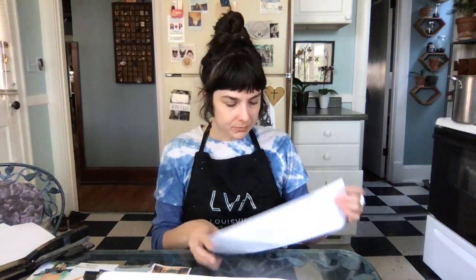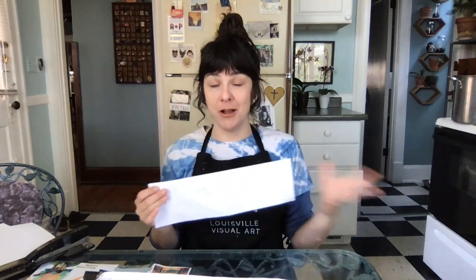So remember, you're going to have to fold all of these. If you make a run of like 50 zines, by the end of it, you're going to be whipping them out, putting them together, just bone folding them, and they're going to be perfect. And you don't even really have to think about how they go together.